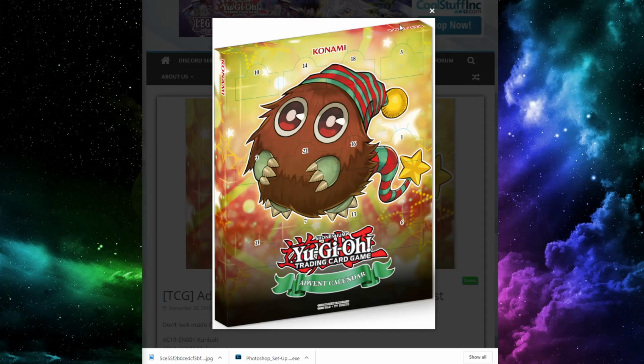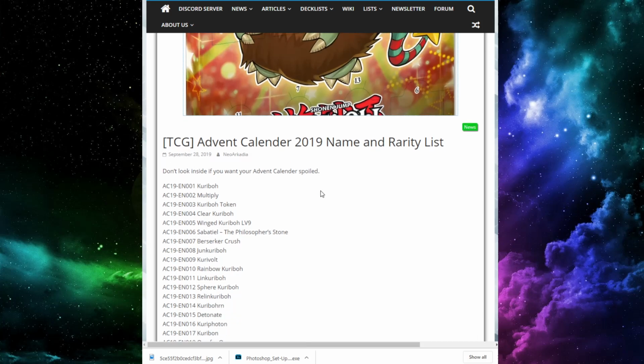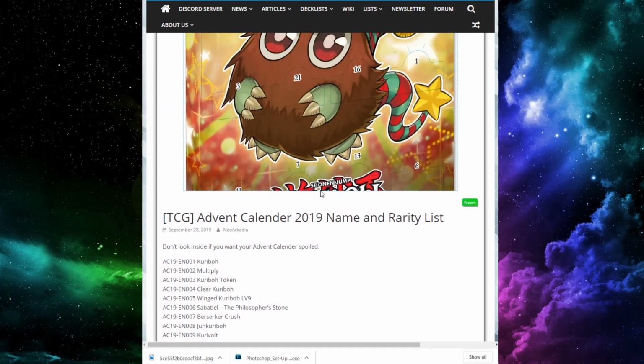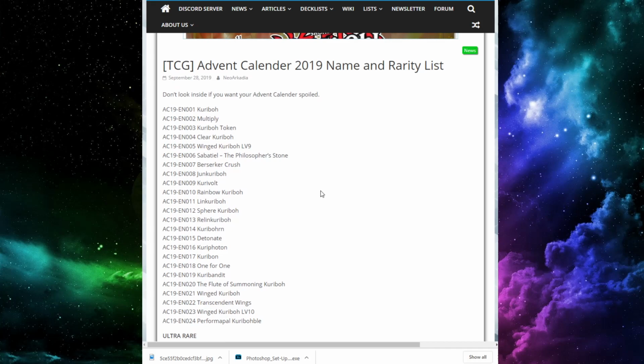So today we've got our new Kuriboh-based Advent calendar. It's pretty interesting, and while at first look you're kind of just like, meh, there actually is some alright value here from a collector's standpoint. And also one card that's actually pretty nice, just straight up. But we will get to that. So let's start off with just going through the whole list.